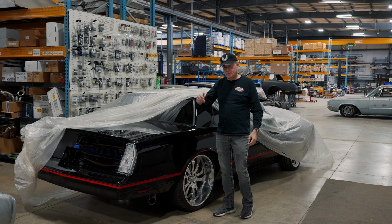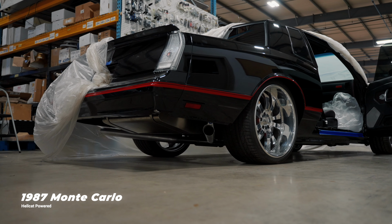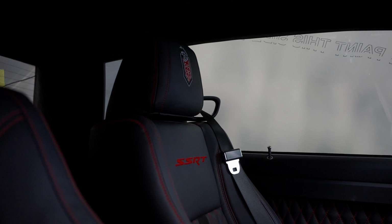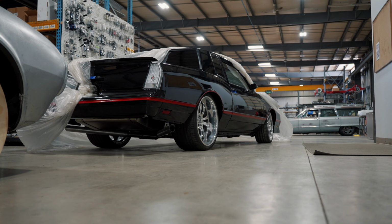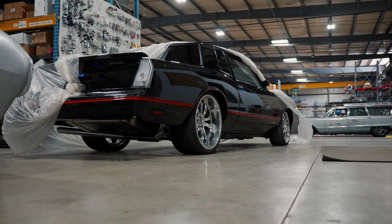Well, we got the updated rear bumper and taillight extensions on this Hellcat powered Monte Carlo, and this is pretty much complete now. We are just waiting to dyno tune it and drive it a little bit on the street and dial everything in. So here you have it, and this should be on the road real soon.